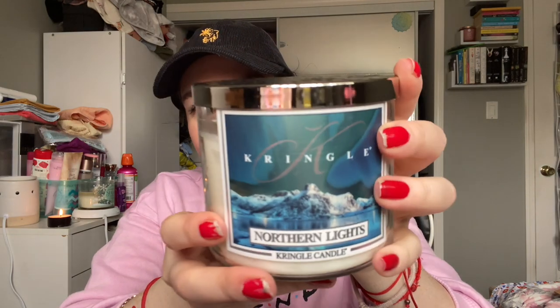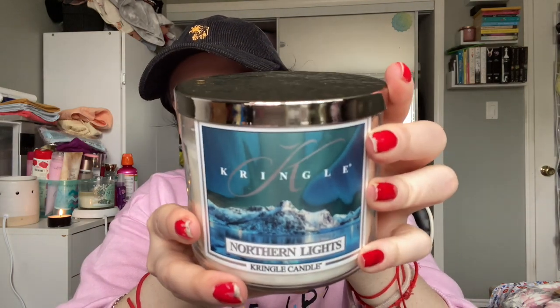Ooh, oh. Look at that, y'all. So it's Northern Lights, one of my bucket list destinations. I'm assuming this is gonna smell like a fresh, because I see mountains, I see ice, I see snow. This is probably because I said I like mint. Or they just threw it in because you have to discover new scents.